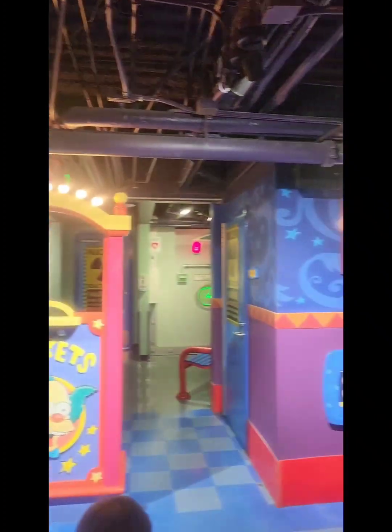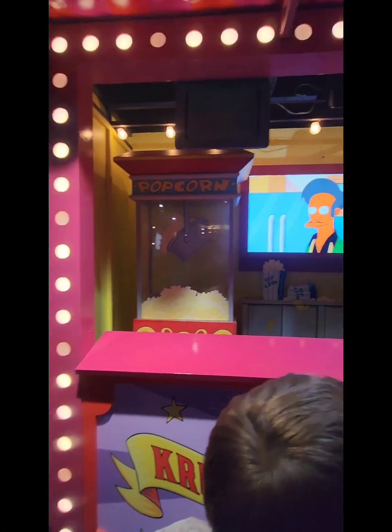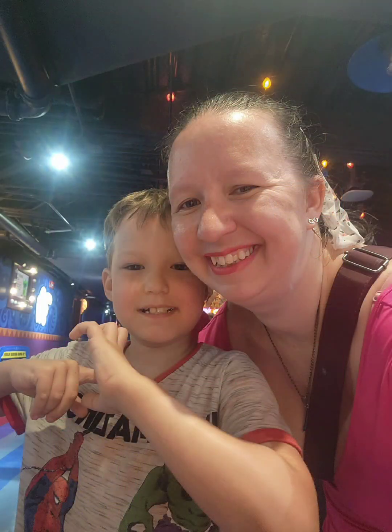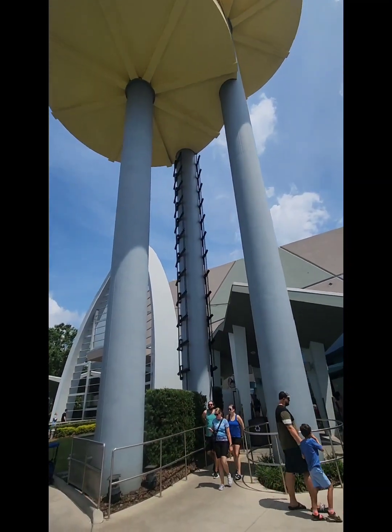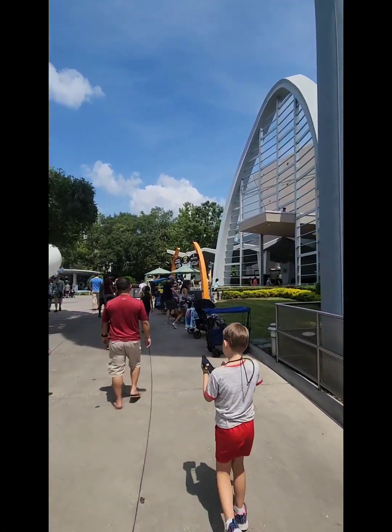One thing I can tell you is that we do have a baby with us, and a lot of things here he cannot ride because he's not tall enough. However, every single ride that we visited today at Universal had a parent swap area. You're not forced to wait outside like you are at Disney. They have an air-conditioned room with seats that you can go and wait with your baby in and wait for the rest of your party, swap, and then go.